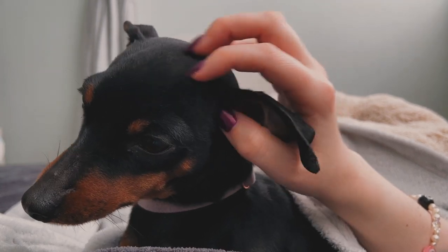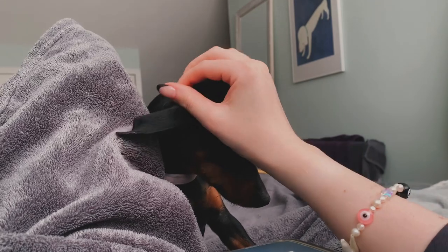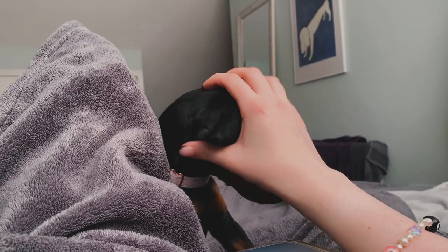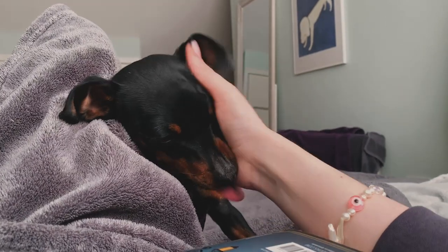The other thing she also really likes is if you scratch by her hips or her bum. She's a big fan. How silky are her little ears? They are super, super silky. Sometimes she gets dry skin at the tips of her ears, but then you just moisturize and it goes away. But otherwise, her ears are so silky. Can confirm, very silky ears.